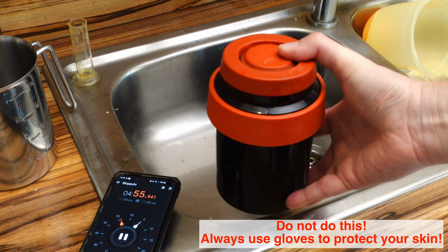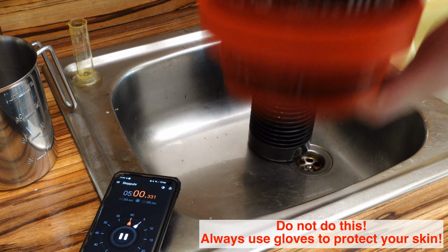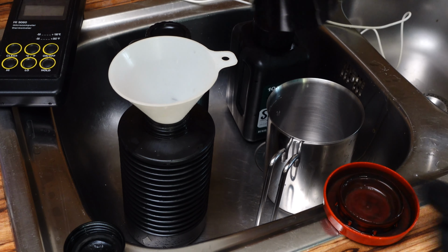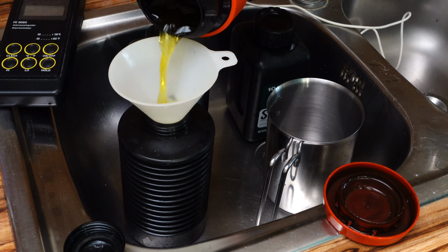After the development time has elapsed, the developer is poured back into its container and the stop bath is poured in. This is tilted for 1 minute and then refilled. The fixing bath is now poured in. I tilt continuously for the first 30 seconds, then again at 3-second intervals. At the end of the fixing time, it goes back into the bottle.